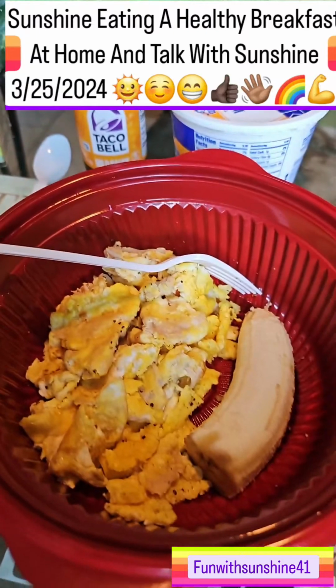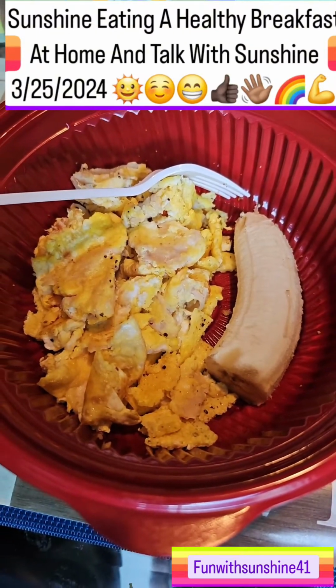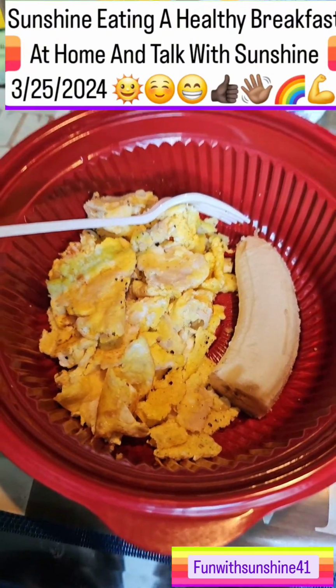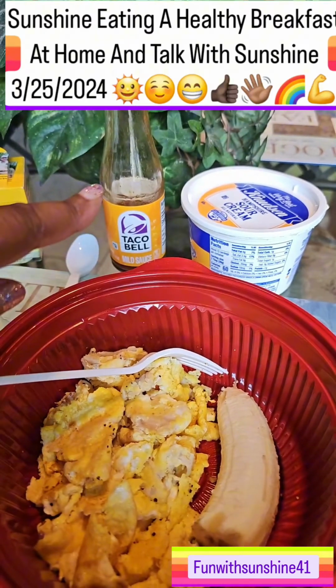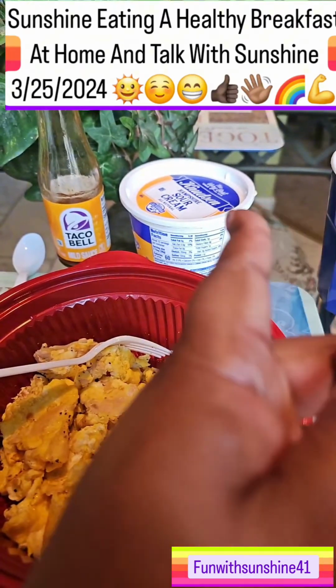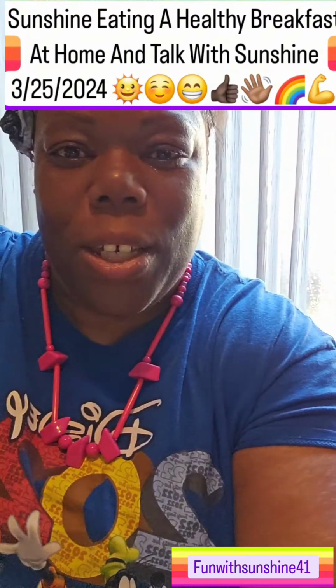And then, like I said, this is scrambled eggs with a half a banana. And then I'm gonna have the mild sauce. I'm gonna add a little bit of the Taco Bell mild sauce, and I'm gonna add a little bit of sour cream on it. And that's gonna be, I turn it back on me.